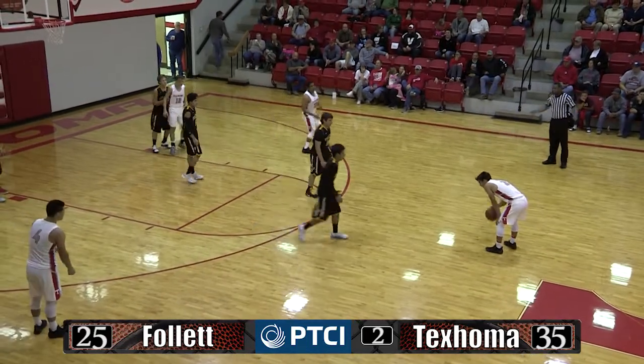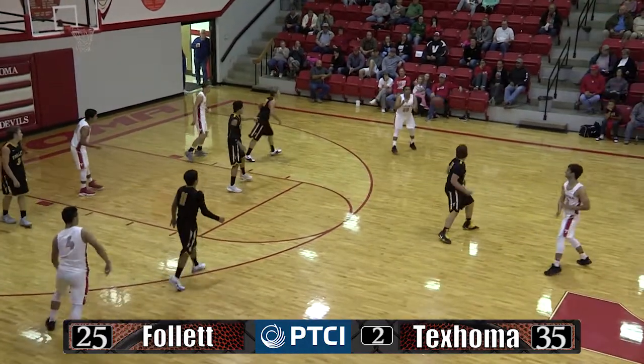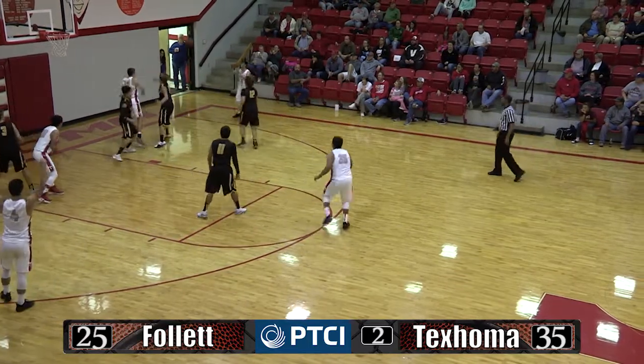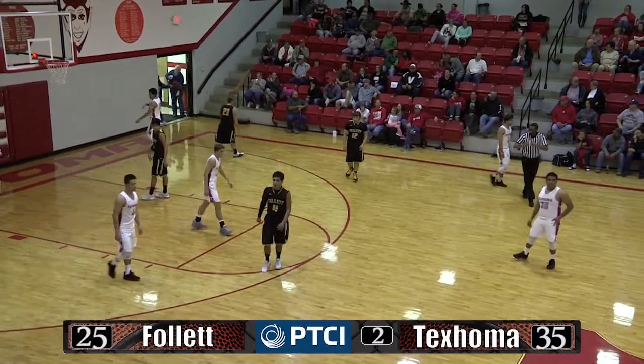Looks like they'll try to hold for the final shot. Glover with it now on the wing. Back to Brand. Over to Damian Martinez. He'll hand it off to Brand. Short corner to Mitchell. 5 seconds left. Back to Brand. He'll pull up for the three. No good. And out of bounds.